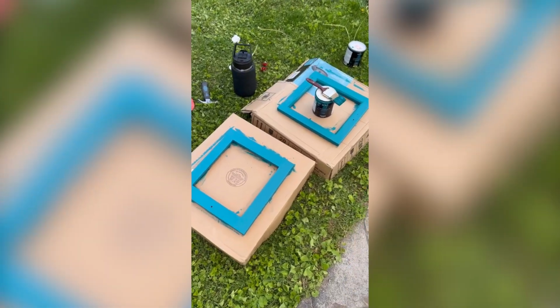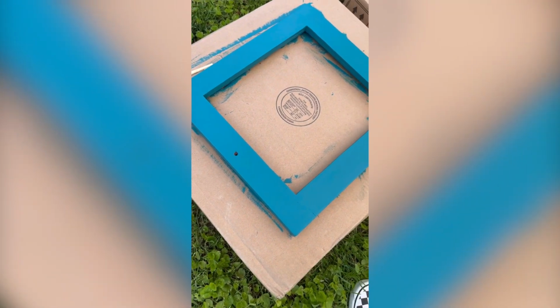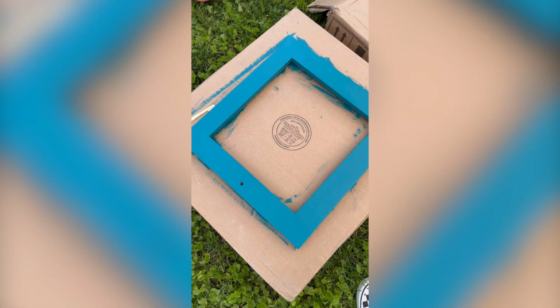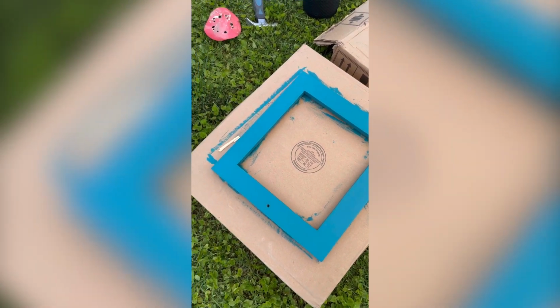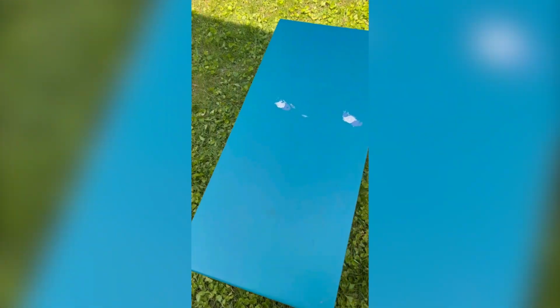So I've got the doors done. They don't show up on video the color they actually are. They're like a really bright teal, and they're showing up blue on video, so that's not the appropriate color, but I'm working on painting the cupboard.